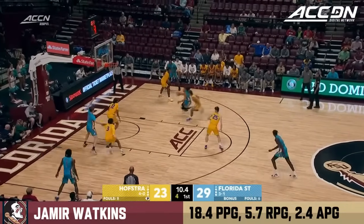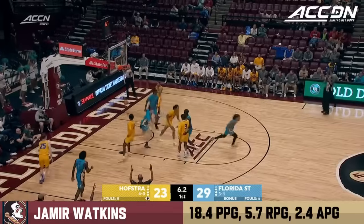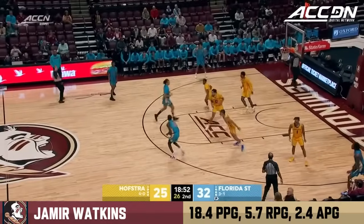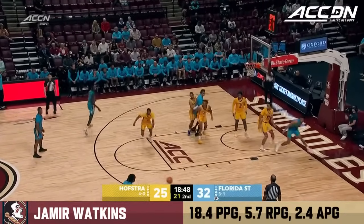Davis inside, kicks it. Watkins, three, launches it, buries it. Davis to Watkins, and the three-ball is gold. You know, when they're struggling offensively a little bit, 34.5 shooting in the first half here for Hofstra.